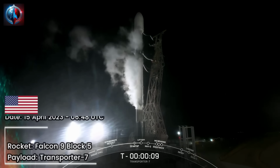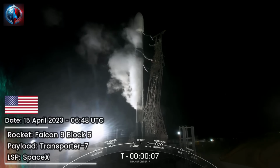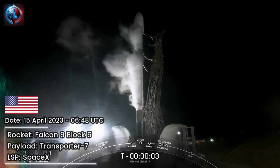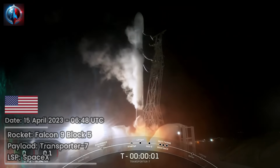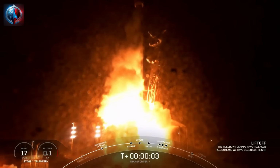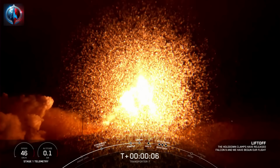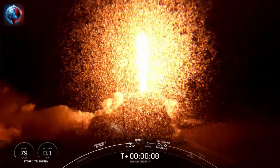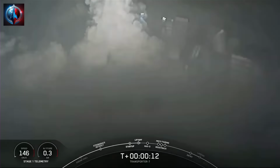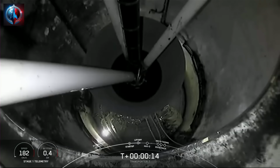T-minus 10, 9, 8, 7, 6, 5, 4, 3, 2, 1, ignition, engines full power. And liftoff of Transporter 7. Go Falcon, go Transporter. Vehicle's pitching downrange. Stage 1 propulsion nominal.